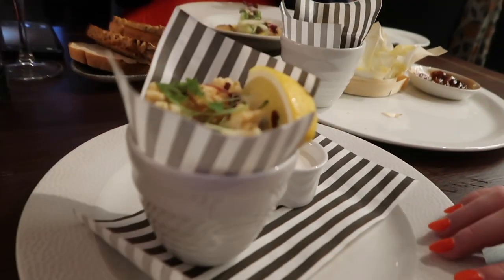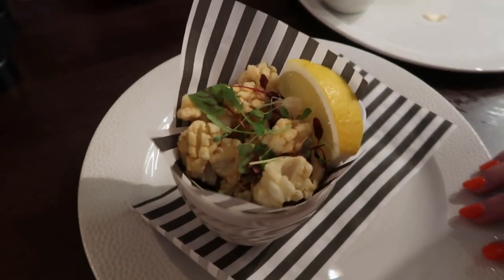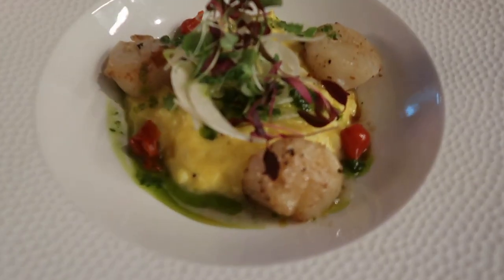So we've just had our starters arrive. So I've got the sea salt and black pepper squid, and Mum got the pan fried scallops. We love seafood, so I think this is going to be so nice. So this is what mine looks like. It looks amazing. I'm so excited to try it. And this is what Mummy's looks like.